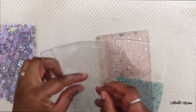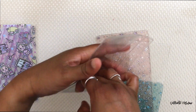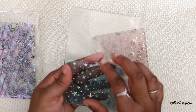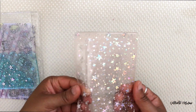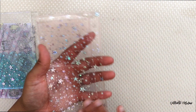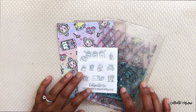And this is just the single insert pocket. And you get a back pocket there. This one's for an A6. The last one was for a personal. And this one has the blue scalloped pockets. One on each side, and then this one, I think it's the pink jelly cover or jelly pocket insert, and it has the two pockets. Nothing is on this side though. Perfect. And that is my order from CatspressoCo.